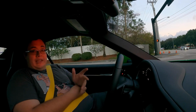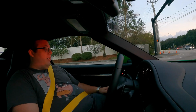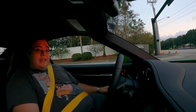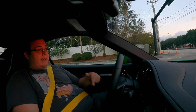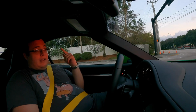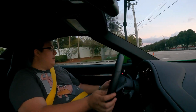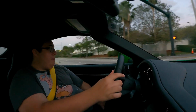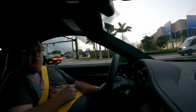I have it in Sport Plus with the exhaust valves open. I'm not sure how well you guys can hear me. However, this is just like any other 911. It's comfortable when it needs to be. It is a brute when it needs to be, and you can line this thing up next to anything. I don't care what it is. If it's a Bugatti Chiron, if it's an older Turbo S, Huracan Performante, something like that, and if you're gonna do a little drag race, there's no way that you're gonna lose that one.